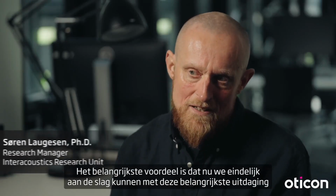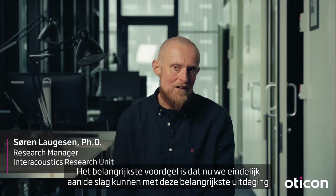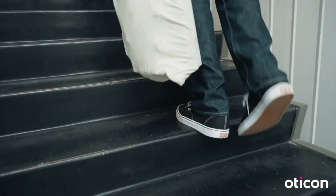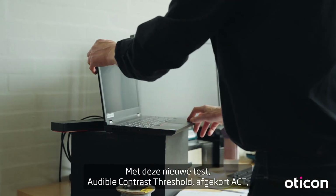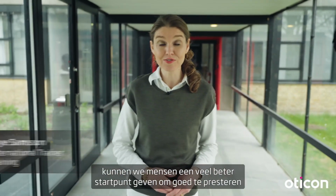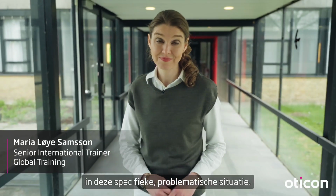The most important benefit is that we can now finally address this number one complaint of people with hearing loss, which is hearing in noise. With this new test, audible contrast threshold, or ACT for short, we can give people a much better starting point for doing well in this specific troublesome situation.